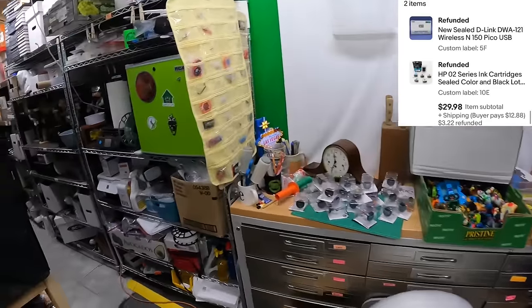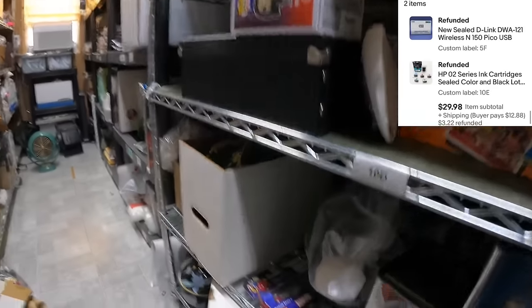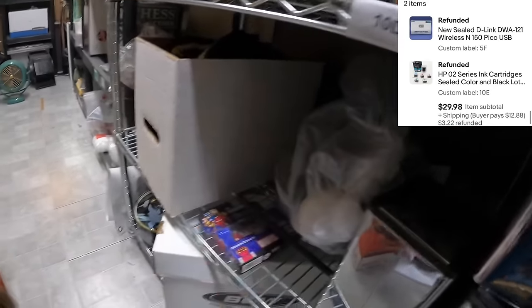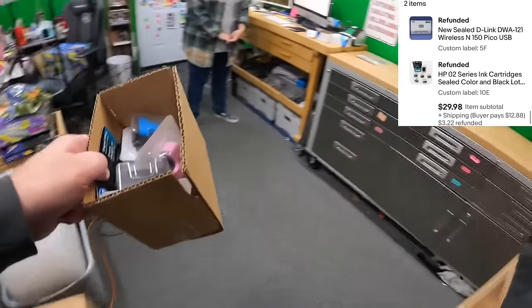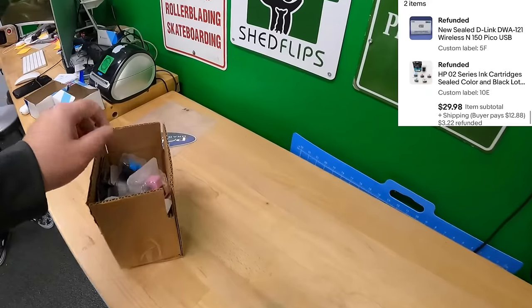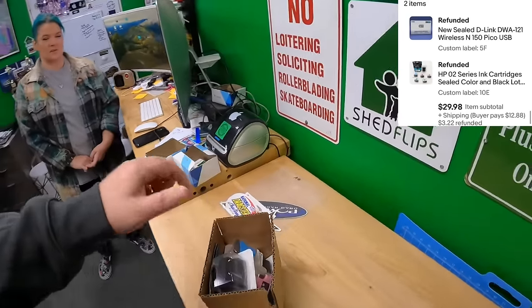First is 10 Echo. It's HP ink cartridges, 7 of them. 10 Echo. There's a little box right here. I think this is them. I remember getting these now. It's these. I don't know what they sold for because it's on order with something else.